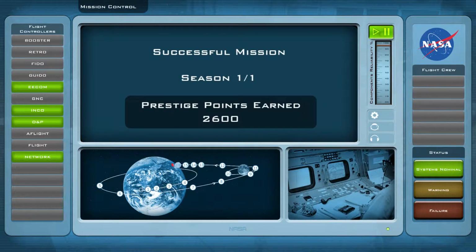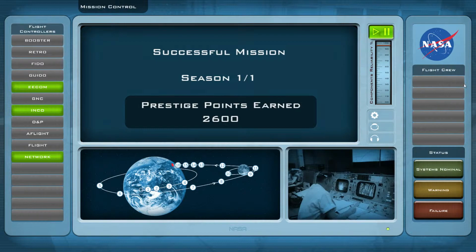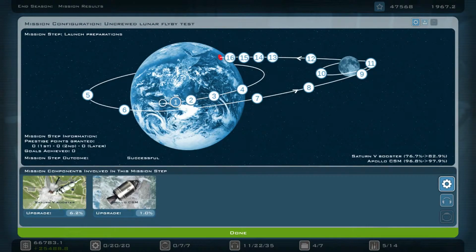Well, there you go. Bit of a risk, but a successful mission. And we will have gained at least a couple of percentage points. There you go, 6.2. That's nearly a year's worth of upgrading.